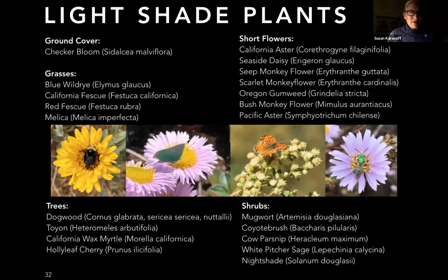Dogwood can take a little bit of shade. Toyon would prefer to get some sun, but it is part of the oak woodland. California wax myrtle and holly cherry can both take some shade, at least that's what I hear. And mugwort is one of the artemisias that can take some shade. So a lot of great plants on this list if what you're doing is everything's going to start out as a 1 gallon and then eventually some things will get tall.